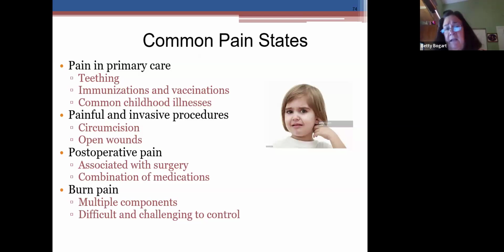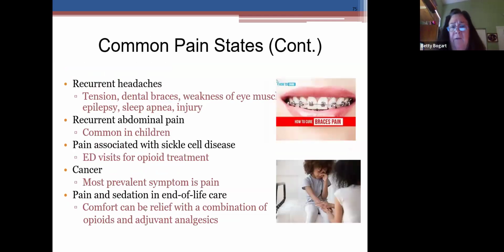Pain can be due to anything. Teething to immunizations. For immunizations, we can put numbing spray on there. We can put cooling on there. We can do vibration, buzzy bee things. All these things can help. Circumcision, I told you, that pacifier works great. And again, any sort of pain that children have, we need to address. And it goes on and on.